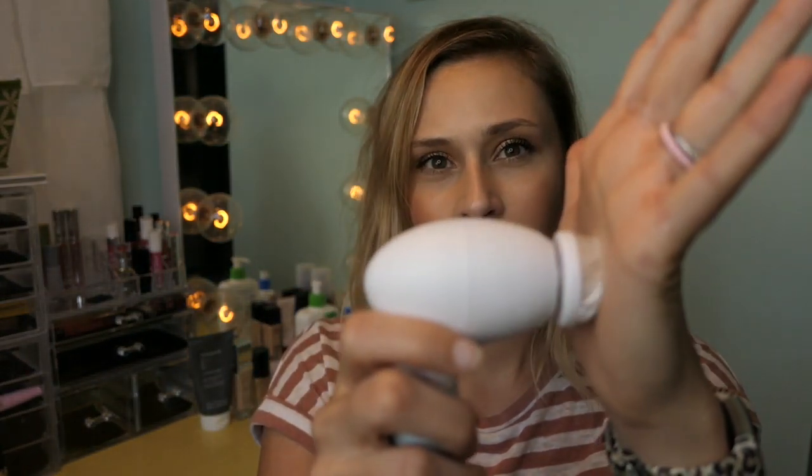This is the one I've been using, the gentle cleansing one, and it is so soft on the skin. Let me just do it on my hand. It's like a massage. Then this one scares me a little bit, I haven't tried it. It's the exfoliating one. I can never say that word. It's just a little bit bigger and a little bit rougher, but not much. Maybe I'll try it.